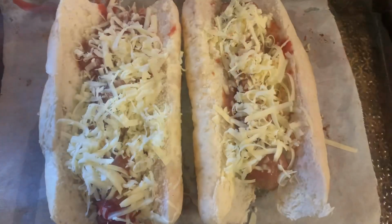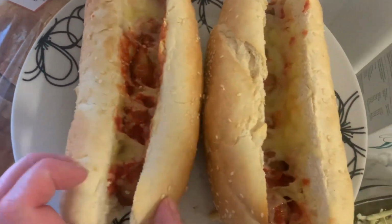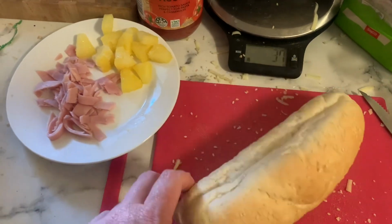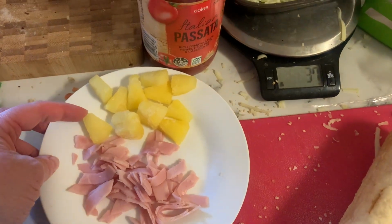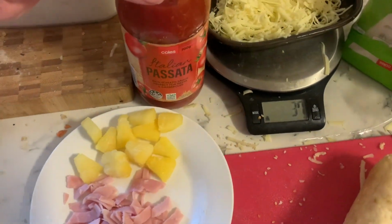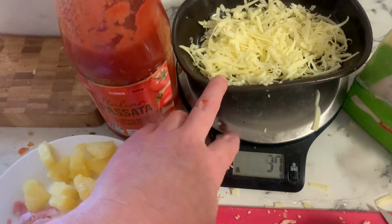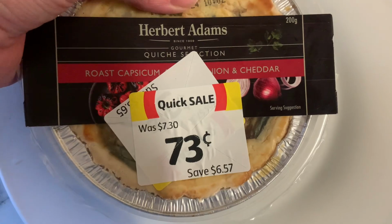So I just chopped up 2 of the buns lengthwise and put meatballs in there like a Subway, and melted the cheese, and he was really happy with that. For my son, I did similar, but did ham, cheese and pineapple, and he was really happy with that. I just had a quiche that I'd got marked down that I'd thrown in the freezer that I wanted to have, so everyone was happy all round.